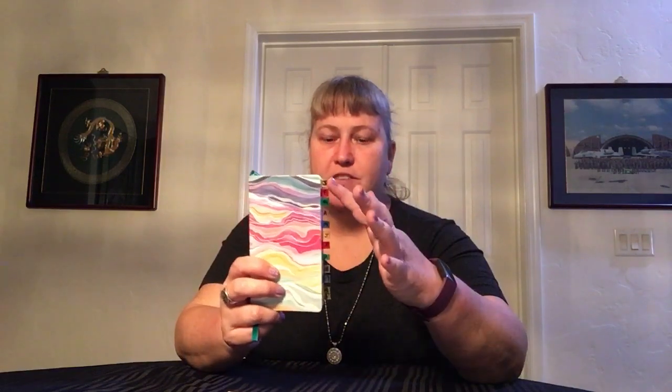So I added these little mini tabs on there. Now you can't buy these anywhere, not like this. You buy the regular size tab and then I cut them manually into this size so that it fits just perfectly January through December. And they're just yellow, red, green, white, blue, yellow, red, green, white, blue, yellow, yellow, because that's what I had left over.